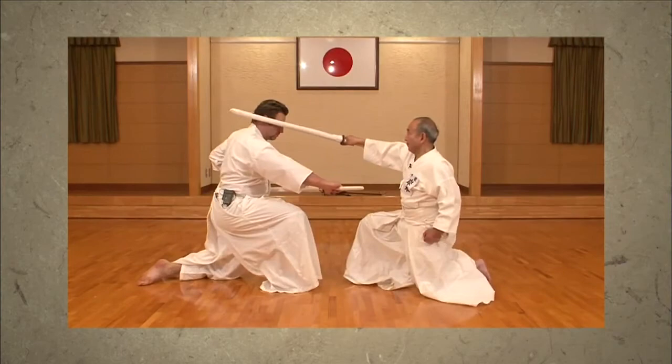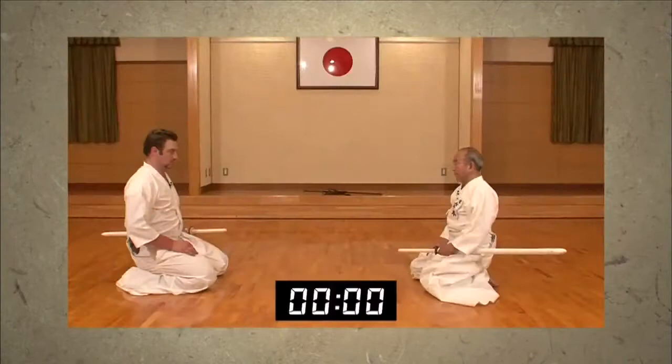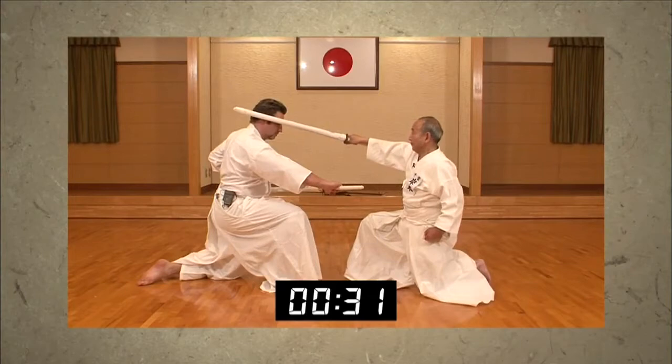On an everyday basis, Iaido practice may appear to be just endless repetition of kata. But this demonstration provides evidence of the results from such training. The more muscular Nicholas was no match for the seasoned and supple master.